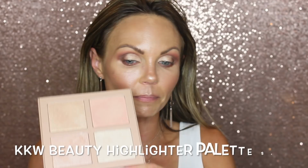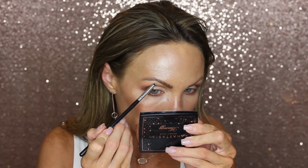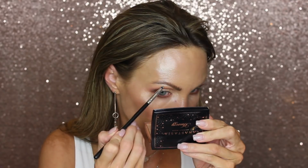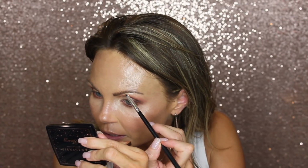Because I used the lightest shade in the palette, I think I'm going to pull out her highlighter palette, and I'm going to put this shade on. This is the first shade in the palette. Now, I don't like this as a highlighter. It's a little bit too chunky for my preferences, but I absolutely love it for an inner corner highlight. So I'm going to take a smaller pencil brush and pop this right up here. Not too intense, but enough to bring it some life.